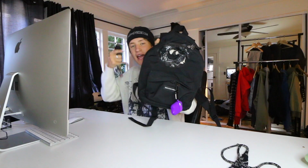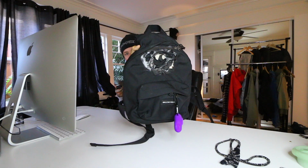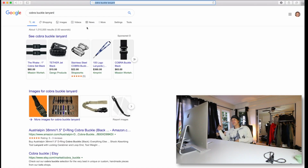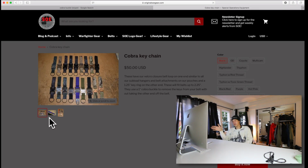For a while I had it in my Balenciaga backpack, but I actually left this on a stove and then it got melted, and now it's just a decrepit backpack, which is kind of ironic because on it this is the endangered panda. I wish I could get this fixed. For a while though, I just had it clipped on this inside bit, and then every time I needed my keys I would just unclip it. It was pretty handy. I wouldn't say it's worth whatever this costs, because if you were to go on Google, you can just type in cobra buckle lanyard and find essentially the same thing for like $40 or $30.